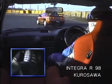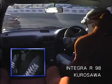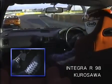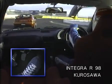The Integra R is great for low and mid-speed courses. Older Integra Rs had problems with the first and second hairpins. You couldn't rev the engine enough for those corners. But now the second gear is a perfect match.